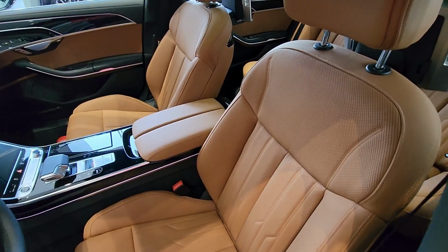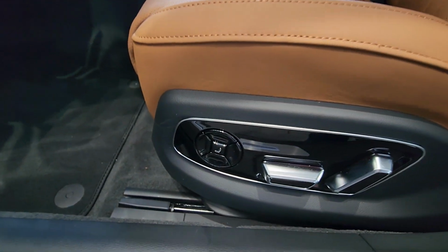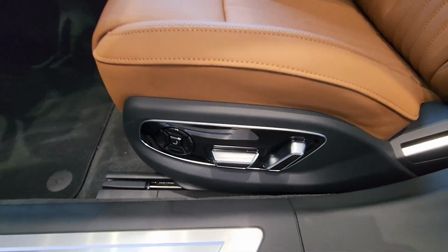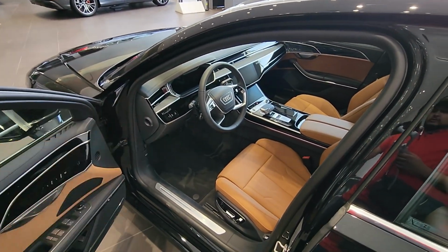I don't like that. So these are the seats, look pretty comfortable, and you have a lot of adjustment for lumbar and your height adjustment and stuff. So we are done with the door trim now. Let's head on to the interior and I'll show you everything over there.